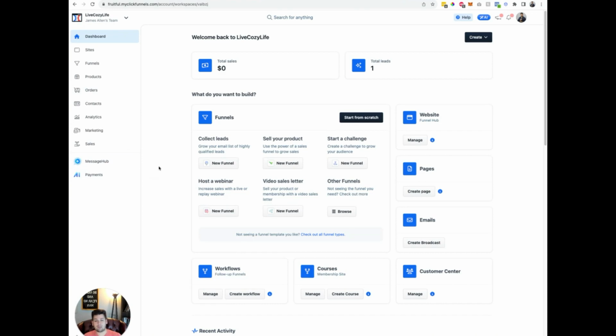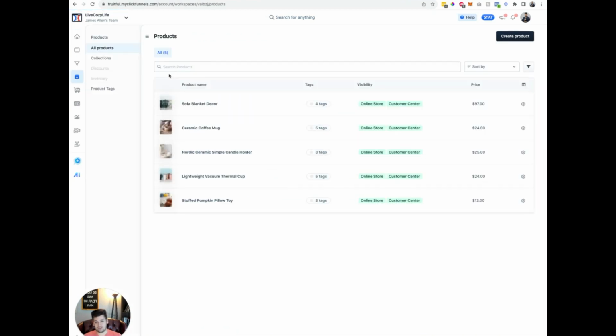Make sure that they go through Payments.AI, get their Payments.AI set up, and then from there, I would say go to products and try to get some products set up. Get products and collections. Try to nest some products into collections as well. So I'll just show you this, for example.